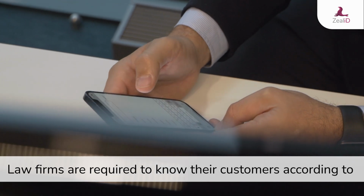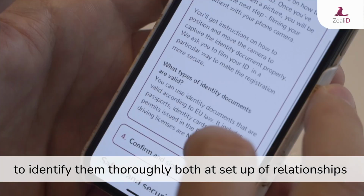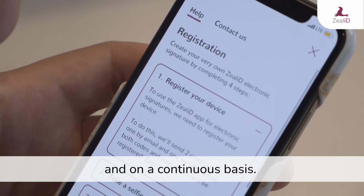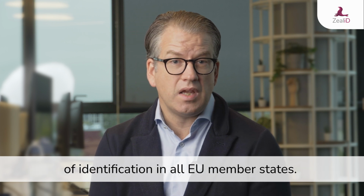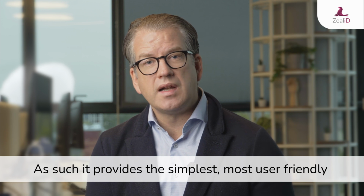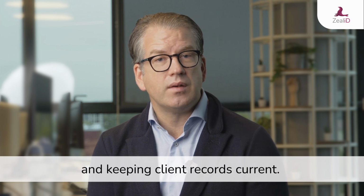Law firms are required to know their customers according to anti-money laundering legislation, and of course to identify them thoroughly, both at the setup of the relationship and on a continuous basis. A qualified signature is an AML KYC approved method of identification in all EU member states. As such, it provides the simplest, most user-friendly and compliant method of registering new clients and keeping client records current.